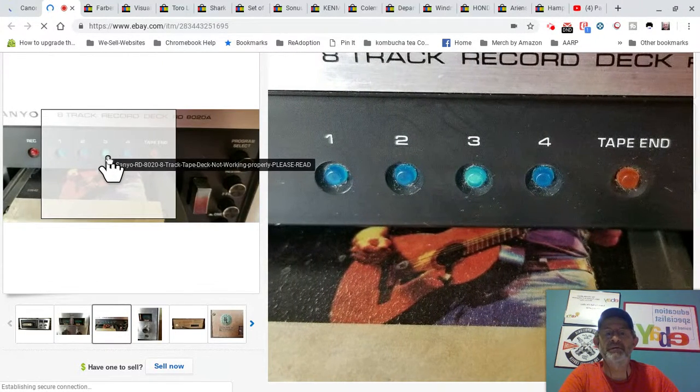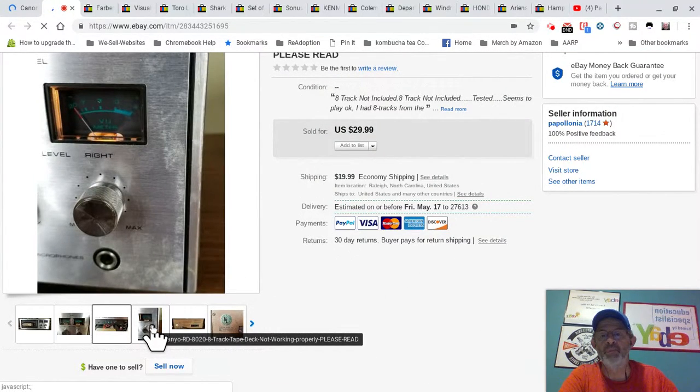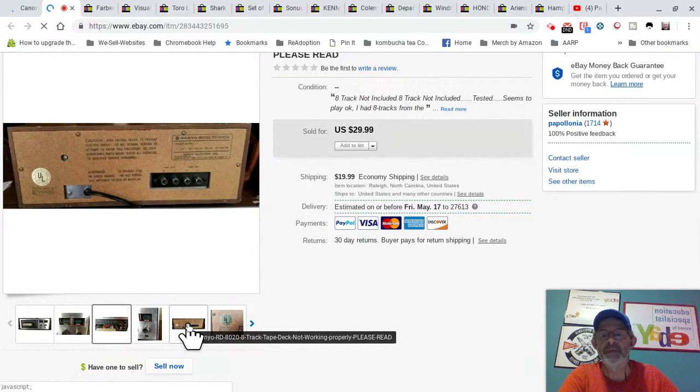That right there is stuck on track 3. So there you go, trying to show that. That came out pretty good. Some marks on the side, the back.